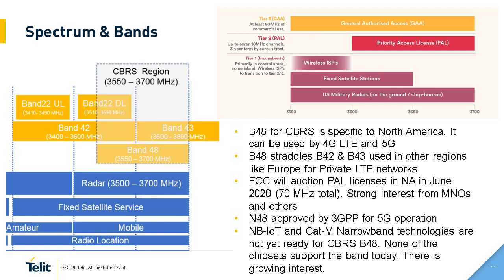Now, on the top right is the drill down into the Band 48 CBRS particularly. So there are three classes of tiers that are defined. And so the tier 1 on the bottom is the incumbent. So that basically means that the wireless internet service providers, the fixed satellite stations, and the U.S. military radars, primarily the Navy radars, they already operate in this frequency, but the government of the United States and FCC mandated to open this spectrum up for use by the public using a scheme in which the Tier 2 priority access licenses are licenses that will be auctioned similar to any other spectrum under the FCC.